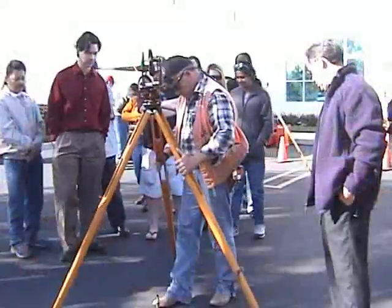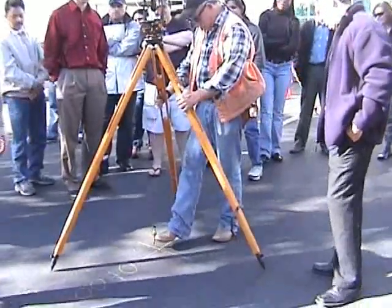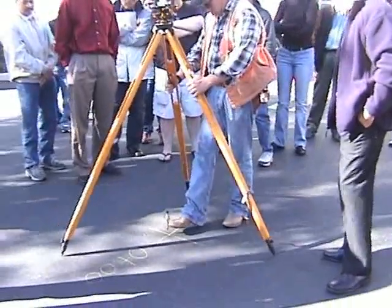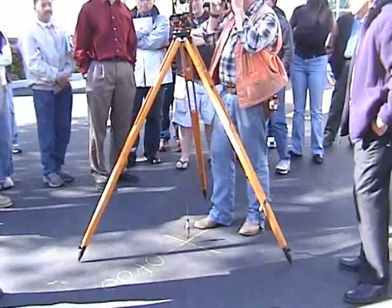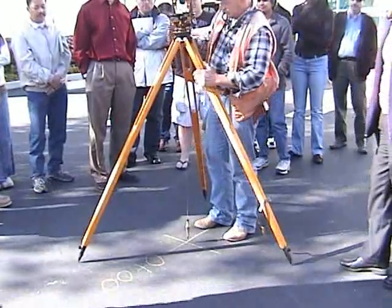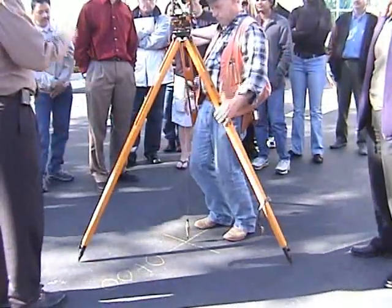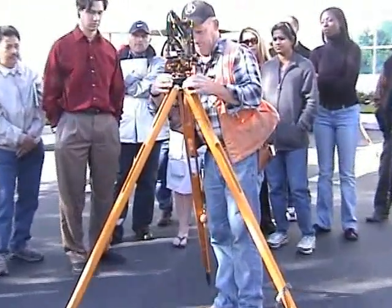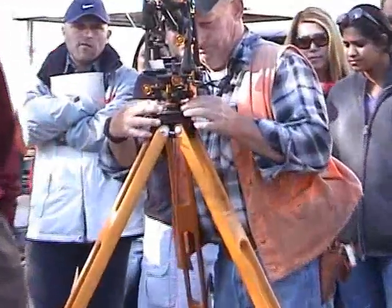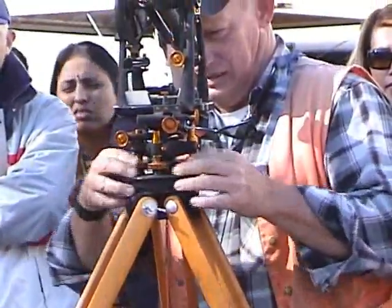Okay, now Kurt's going to be setting up a transit over top of this point here that we've established on the ground. And what kind of a control point is this? Horizontal or vertical? Horizontal control, excellent, okay. So we're going to set up our point over that. We're going to go ahead and get the Plumb Bob over that. And remember I said there's some specific differences between a transit and a theodolite. This is a transit. It's used to measure horizontal and vertical angles.